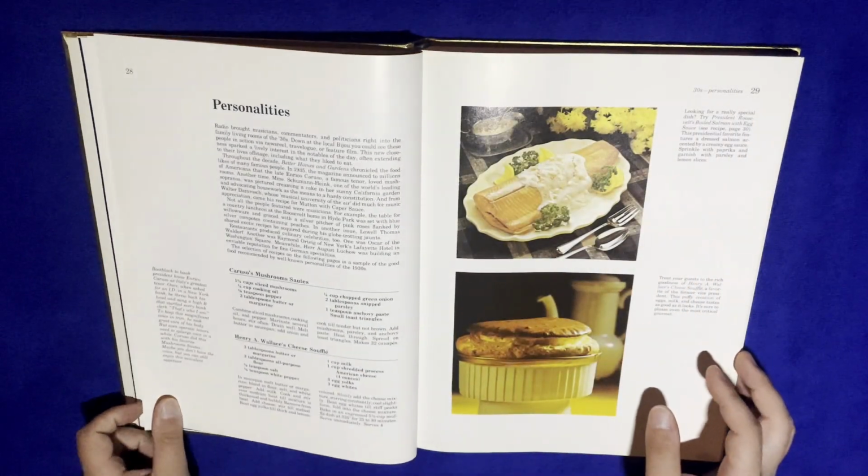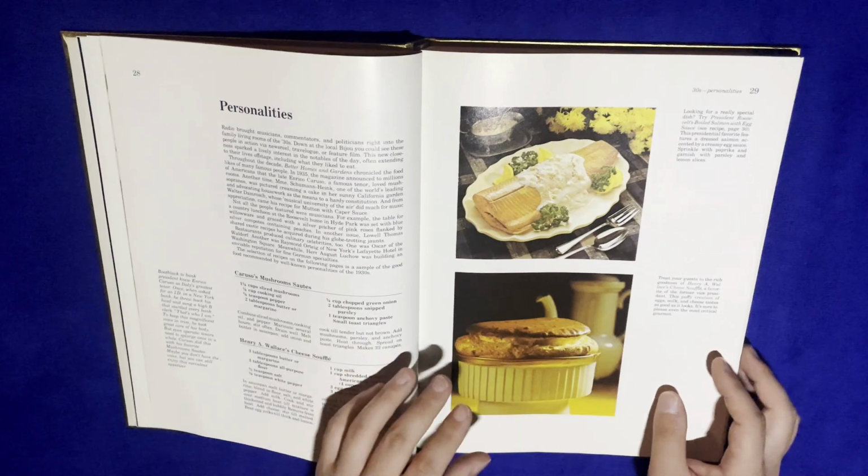That will serve a resounding 0 people. For me, I'm not making that.